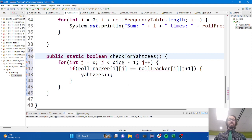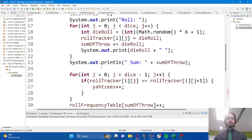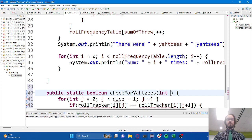Yeah, but it's getting a little complicated. I'm actually getting ready to start. Well, let me focus on the parameters. The dice parameter is an easy one to get in there, just by passing in an integer. So is the roll tracker, which is an int array.